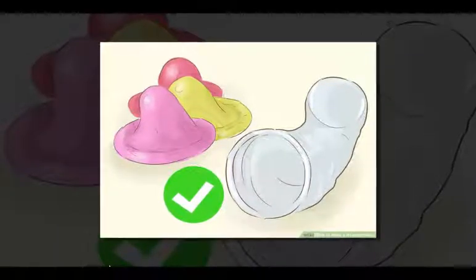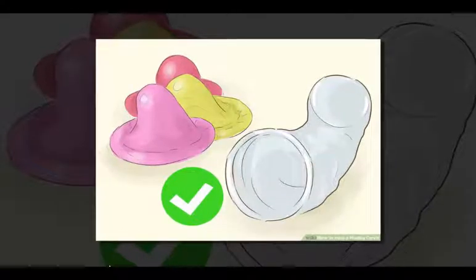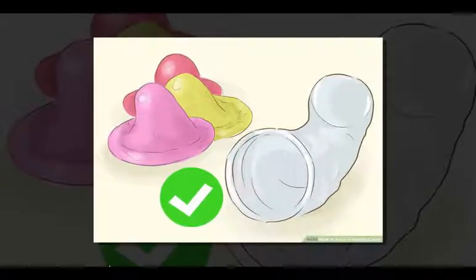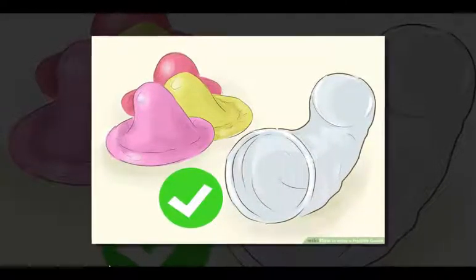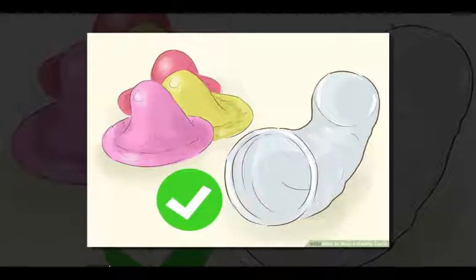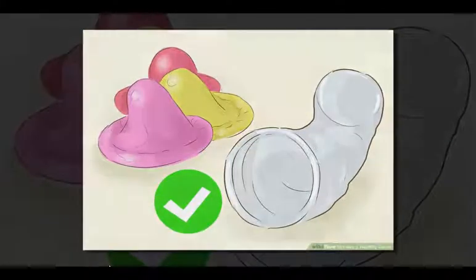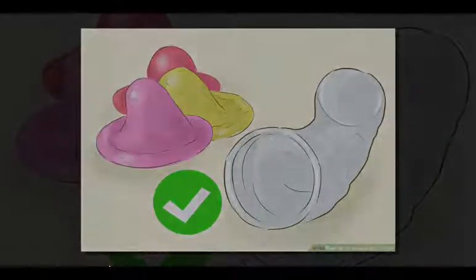2. Get tested for STIs. Unless you specifically ask for it to be done, your annual gynecological visit may not include STI testing. If you are sexually active, ask to be tested. If you should test positive for anything, speak to your doctor about treatment options too.